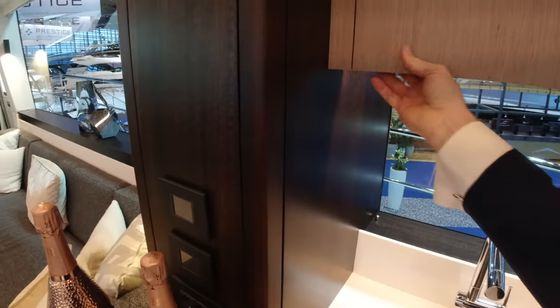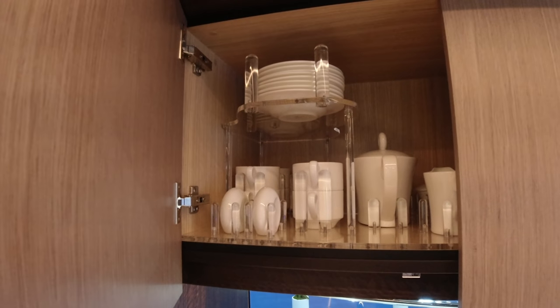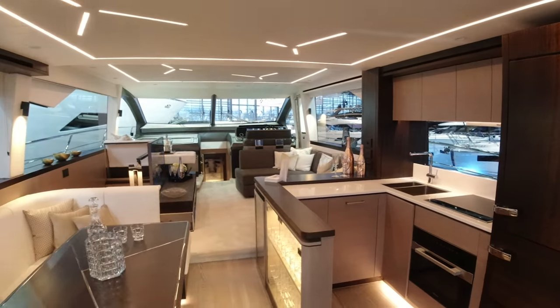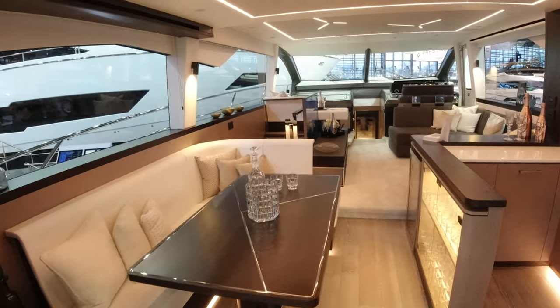And as was typical with all Sunseekers, a full set of Royal Doulton crockery, which also comes with cutlery, glassware, towels, bed covers, etc. Very highly spec'd as standard. Again, feature lighting throughout the interior.